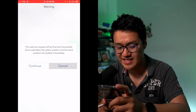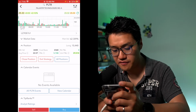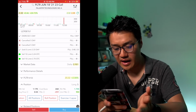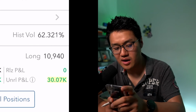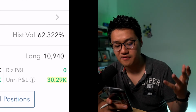Wait. Let's cancel it and see how many shares I have in this account. Right here it shows 10,440 in this account. Make final, submit. Okay. So that exercise at $23, it doesn't matter what price it is right now. They're obligated to sell me the 500 shares at $23. Now let's go back and see my position. Okay, that worked fine. We have a long of 10,940. Before it was 10,440, so a difference of 500 shares.